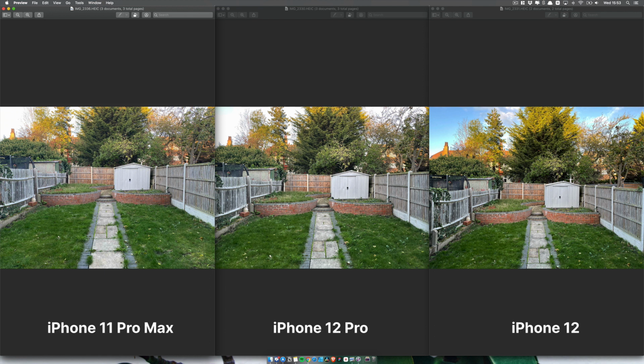The middle is the 12 Pro. I think this is kind of a balance between the two. It's very sharp to me. I think this is a very good, true to life type image. If you look at the difference between the sky in the 12 and the 12 Pro, it's kind of crazy. And to be honest, when I took the pictures, this is definitely more true to life. I enjoy the 12 a little bit more picture-wise, but this is more true to life.